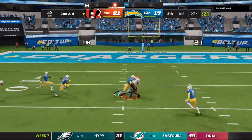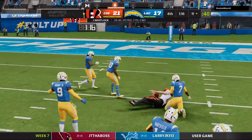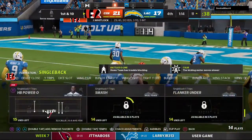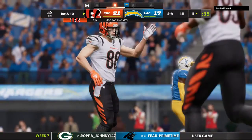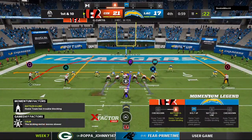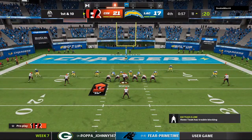Looking to throw on 2nd down. Whitlock. And down inside the 15, shy of the 10. And these guys certainly are not hiding what their intention is. They're absolutely showing it. They're definitely not going to sit on this lead here in the 4th quarter.